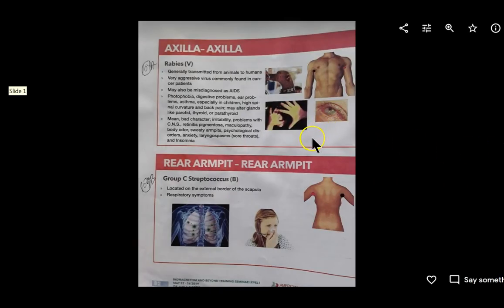This is the rabies placement up here. Can help with back pain, ear problems, and asthma, especially in children. So this is the armpit placements going under the armpit. Black down on the right, red down on the left. Again, respiratory symptoms, rear armpit as well.